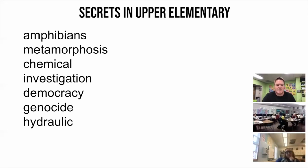Now, again, is it going to make them perfect spellers? No, but what they're doing makes sense, and the more they see it in text will help them fine tune that and choose the correct version of the story to use.